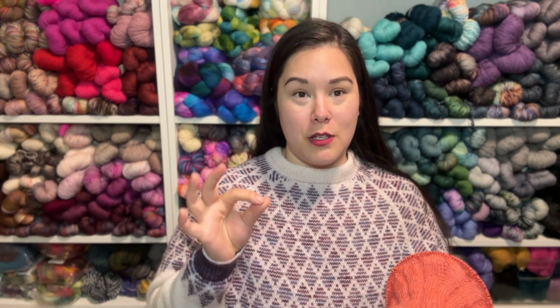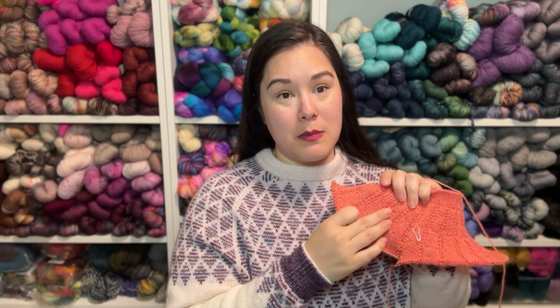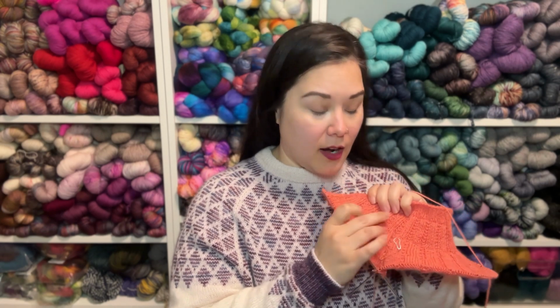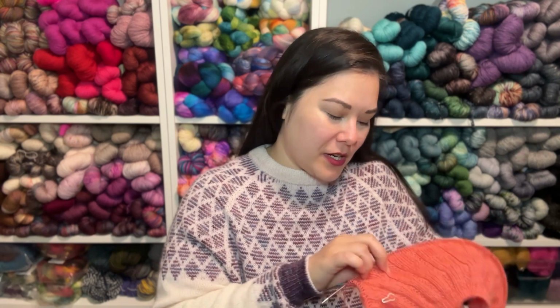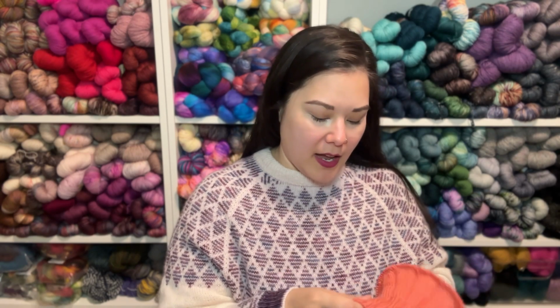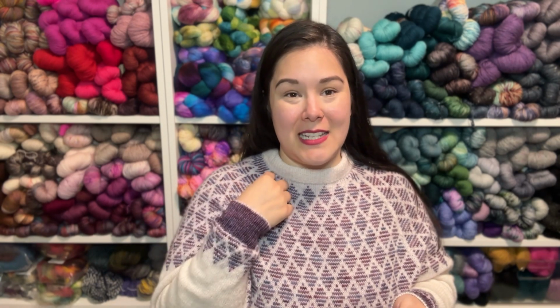The rate of increase is interesting because you do a bunch of rows and then you do two increases per stockinette column, which is quite a lot. I think they're pretty visible. They are visible in Iris's pattern too. You can't avoid that in circular yokes, I think, when you have all of these increases, you're going to see them. That's just the thing. It's one of the reasons I like raglans, because that singular intentional line is really different.